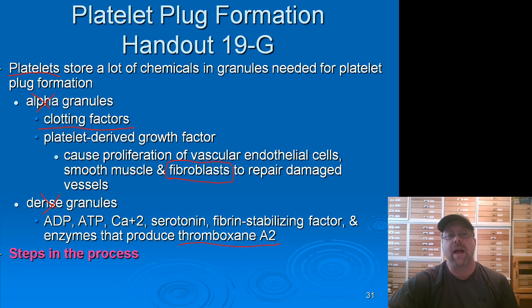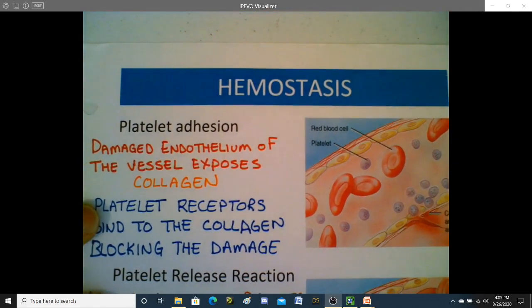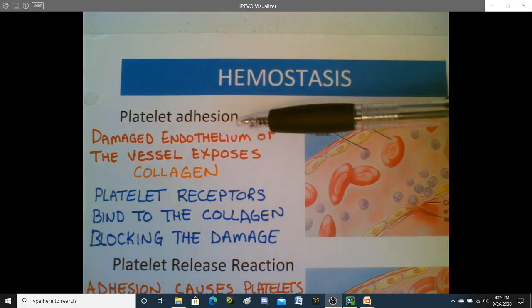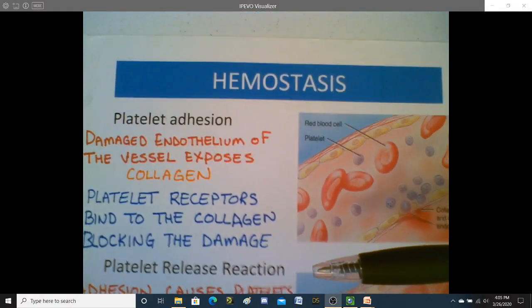All right, so there's actually 3 steps to forming a platelet plug, and that goes to our Handout 19G. So let's go to Handout 19G, and if you look at Handout 19G, we're going to talk about these 3 steps. So I'm going to zoom in here a little bit so we can get a closer view. And the steps to forming a platelet plug involve platelet adhesion, platelet release reaction, and then platelet aggregation. So let's go over these a little bit one at a time.